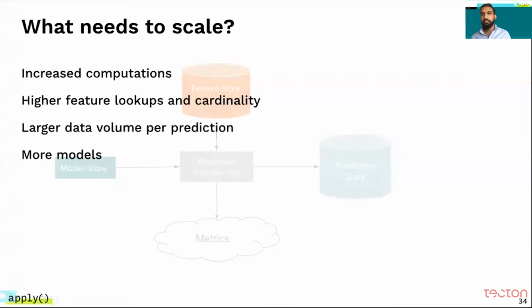Now, what exactly needs to scale? First, increase the number of computations per interval. That is a throughput increase. With each prediction, you need features, so the feature QPS will have to grow synonymously. And also, as more features get added, some of these features are high cardinality. Another dimension to scale is the payload size of a prediction request. If a model demands it, we need to be able to support it. And finally, allow more models to be stored and looked up.